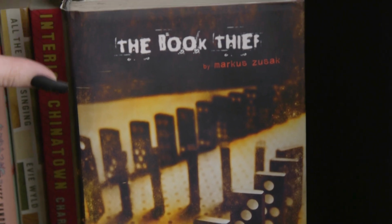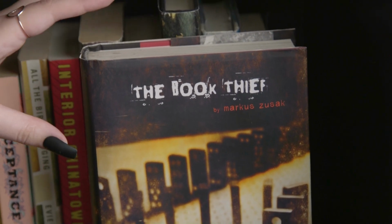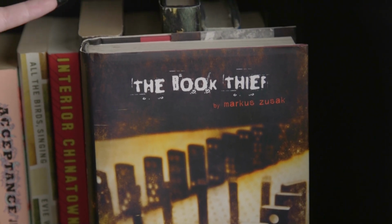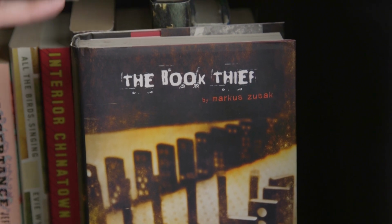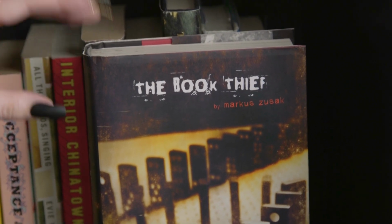This is a really harrowing tale, but a really, really good one. I don't read a lot of World War II historical fiction, but I will always recommend this book. It is fantastic, and it's narrated by Death, which is so intense, but such an amazingly creative way, I think, to approach the topic of World War II and the Holocaust in general.